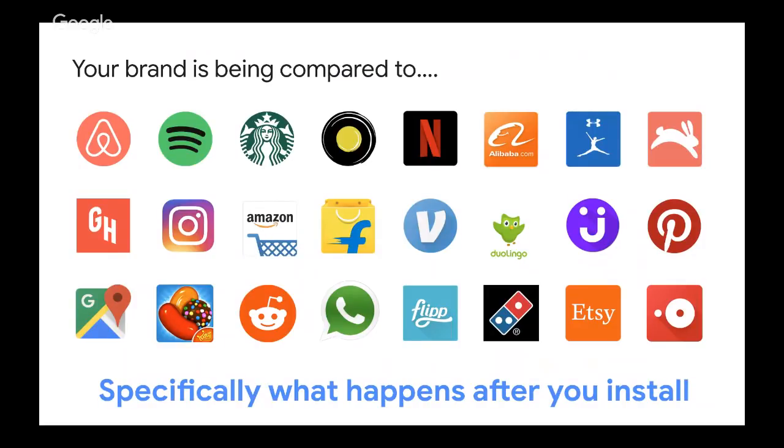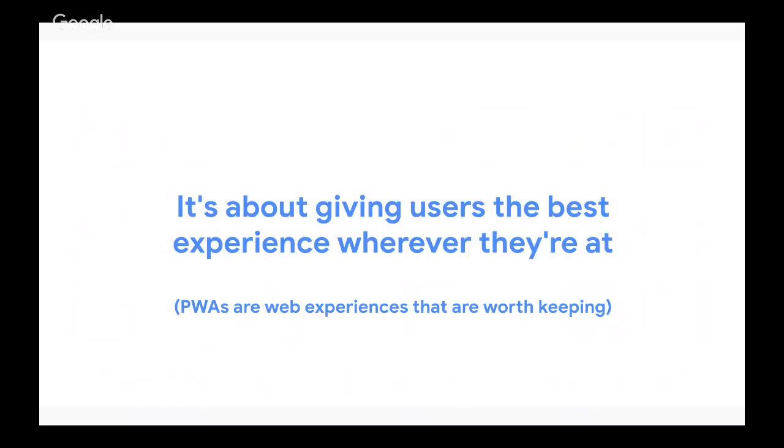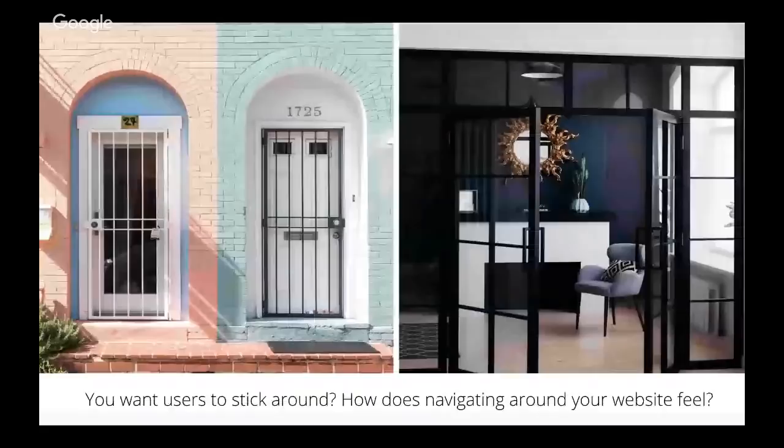Sometimes people ask, well, apps and web, compare me to other sites on the web that are in the same vertical or do the same thing. Unfortunately, to be the bearer of bad news, when the user engages with your PWA, and this is specifically for mobile PWAs, you can build PWAs for desktop too, but we'll talk about mobile specifically for now, when people use your PWA or your website, they're using a phone with some set screen in the same place as they use a native app. And so unfortunately, whatever UI you ship on your website is being compared to the best UIs that they probably experience on native applications. And that's what you really got to think about, what your brand is actually being compared to. So it really is just about giving users the best experience where they're at. PWAs, again, are web experiences that are worth keeping.